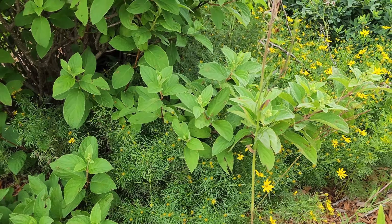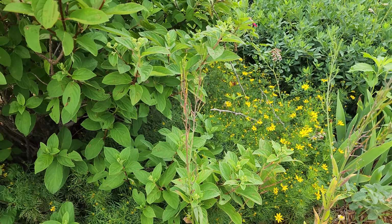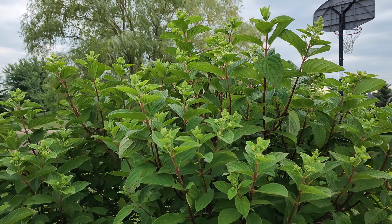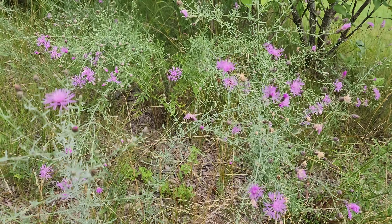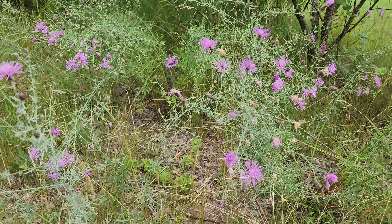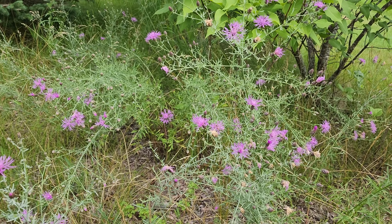Here's another shot of the Coreopsis among my hydrangea that's getting really, really big. I haven't had deer chew on this either, although I'm sure they could. These are wild asters. Very drought tolerant, deer bunny resistant. I didn't plant them here, but they're kind of pretty, so I left them.